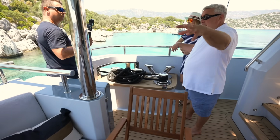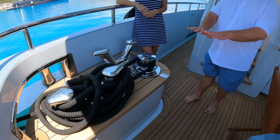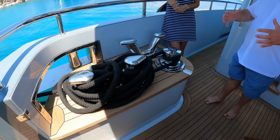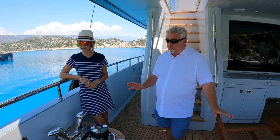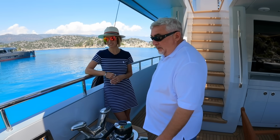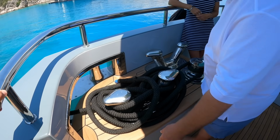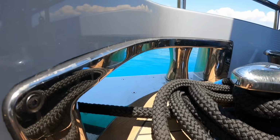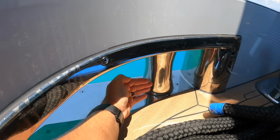You can tie it to both sides because the frame, this is all steel, and the frame under this boat is very robust, so we can pull quite a few tons behind us with no problems. Quite a few tons. I would say a couple hundred tons we can pull at sea. Everything is very robust and good angles, so you will not chew up your lines.